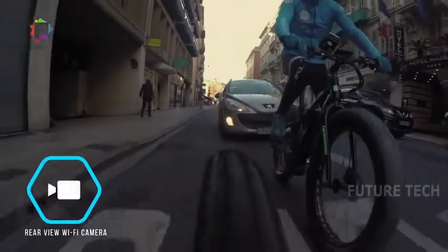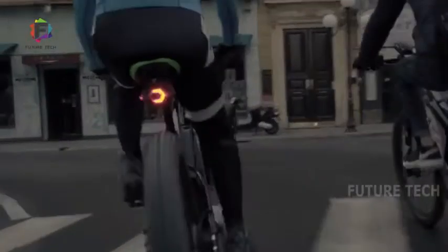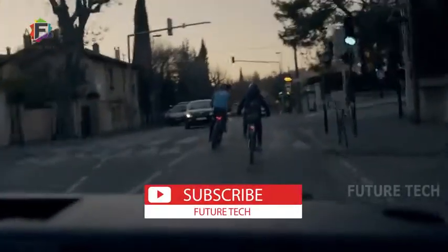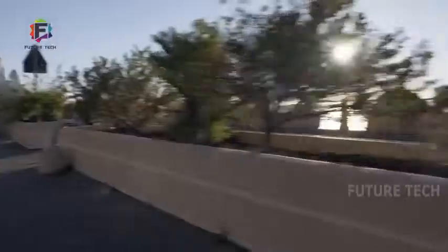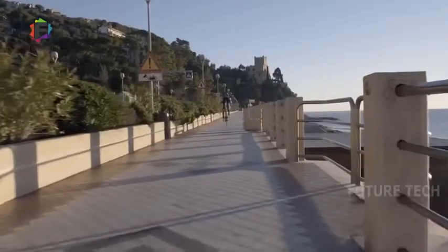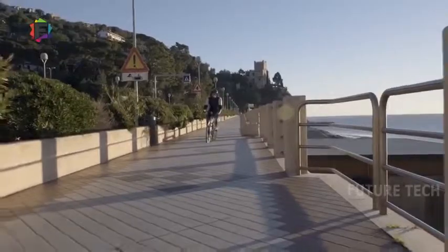Hexagon is equipped with a rear-view camera, so you can see the traffic behind you simply on the screen of your smartphone. It also has side blinkers and a flashing light to ensure you're clearly seen on the road. Hexagon allows you to stream your rides live to other smartphones, making it great for extreme sports enthusiasts and avid bikers to share their rides and tricks with friends.